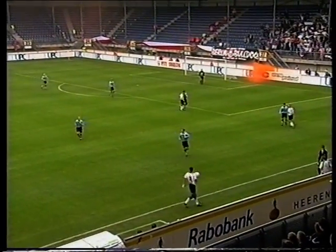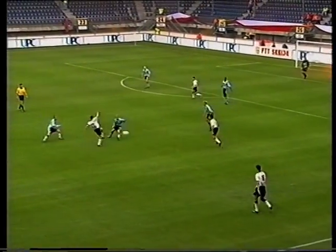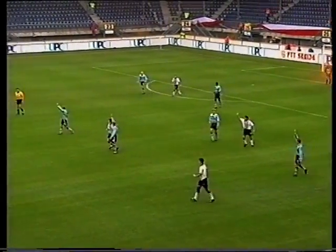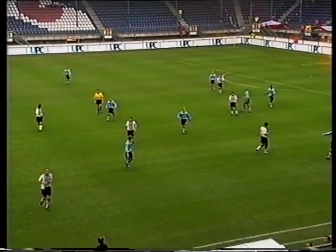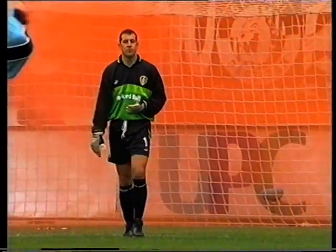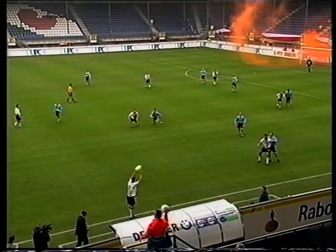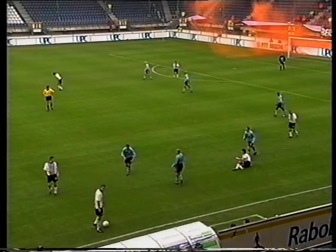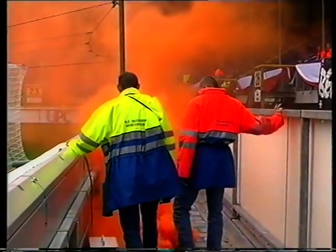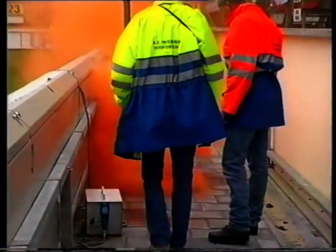Some of the smoke beginning to clear, but an orange smoke bomb has gone off behind the right-hand goal and may trouble Nigel Martin in a moment. It's been lobbed into the moat between the supporters and the playing area. And none of the stewards are too certain as to whether they should go too close to it. Approach with caution. Would be orange, being in Holland, I suppose.